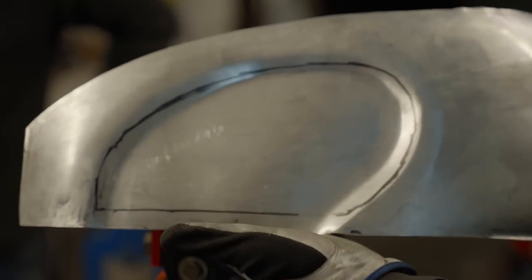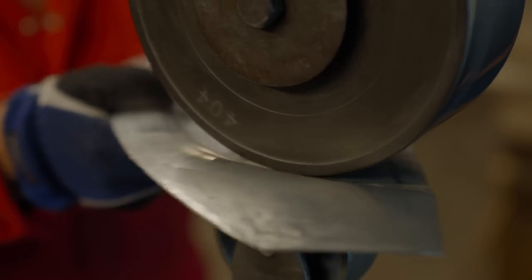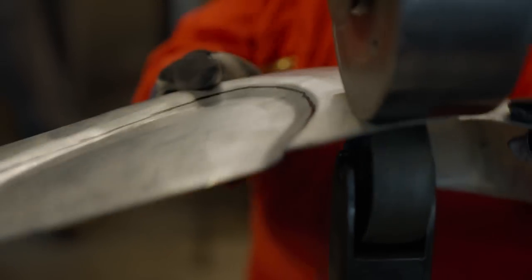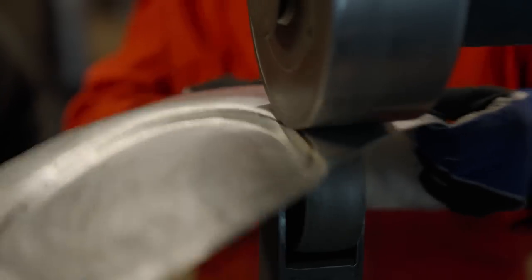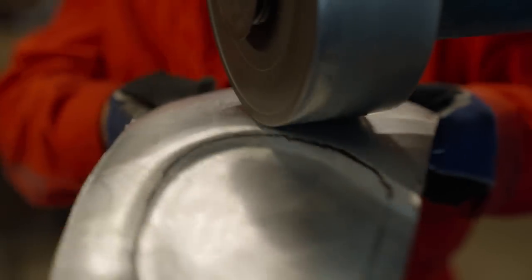Then back onto the wheel now, isn't it? Back onto the wheel to get all the edges nice and straight. Okay, and then we've got a little bit of swage there I want to get rid of. So I'm working to the edge of this wheel, which means I'm pretty much on the edge of the under one. Which is why you wanted the wheel offset. Yeah, and you're off.